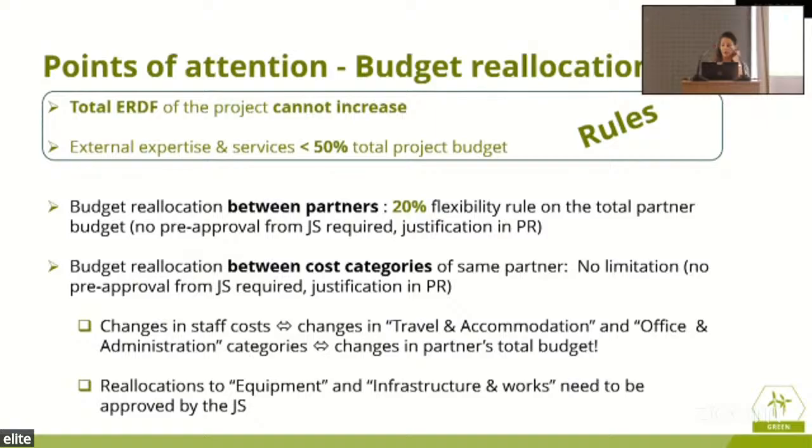Again, points that we should pay attention to when it comes to reallocations. So the total budget of the project, obviously, we cannot change that. We cannot increase it. It is what it is. The external expertise and services must be below 50% of the total project budget. And this is a general rule.